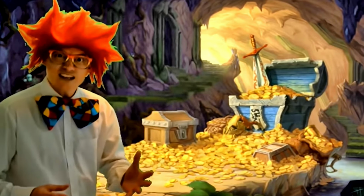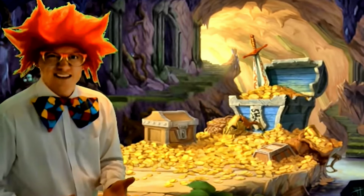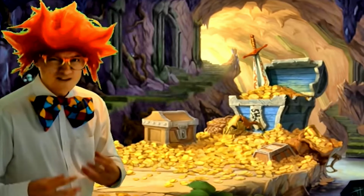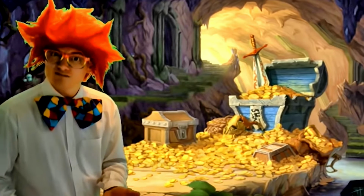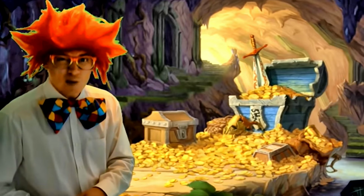Hey, what do you think we should do with it? I mean, we could take it. But just because pesky Pirate Pete steals people's treasure, does that mean we have to do the same? I mean, wouldn't that just make us as bad as him? I think it would. So maybe we should just leave it right where we found it.